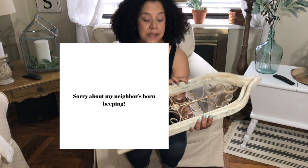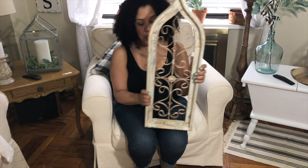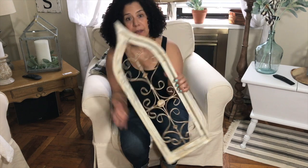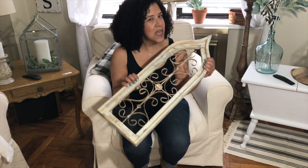The next thing I picked up was this piece of wall decor. It's all distressed wood and it's got this metal scroll design. You know how much I paid for this? $15. I'll show you at the end of the video where I decided to put it, but I think it's a great quality. You know, we went to Hobby Lobby after Stormville and I saw things that were similar to this at Hobby Lobby and they were not the same quality. They were also a lot more expensive. So this was a really good find.